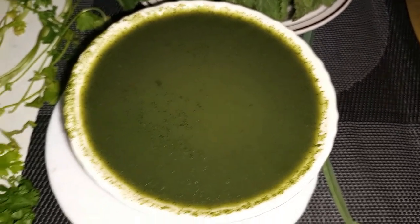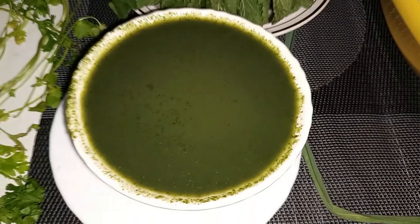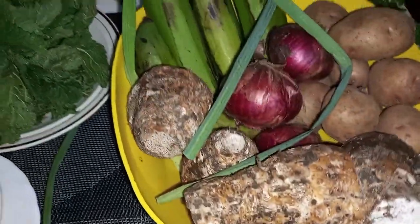And when it is ready, I just mash it up, and voila, I get my traditional food.